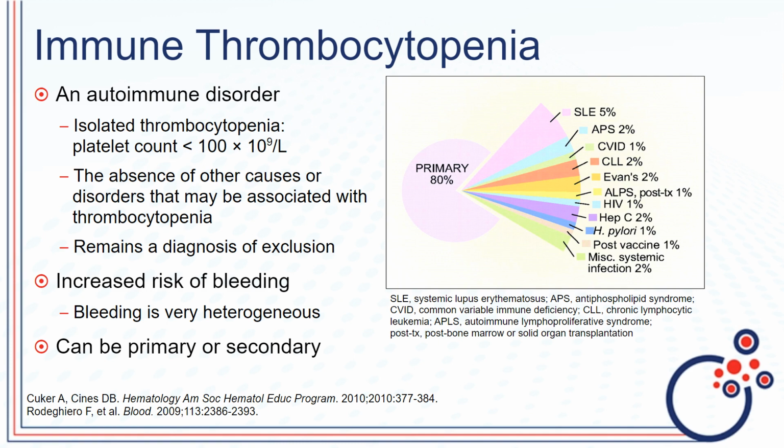So immune thrombocytopenia, or ITP, is an autoimmune disorder that's defined as having an isolated thrombocytopenia based on a platelet count less than 100,000 in the absence of any other cause or disorder that may be associated with a low platelet count. And even in our modern times, it really truly remains a diagnosis of exclusion. There's an increased risk of bleeding associated with the low platelet count, but it's important to note that bleeding is very heterogeneous and not all patients will present with the same degree of bleeding, even if they have exactly the same platelet count. ITP can be classified as either primary or secondary, and as shown here, the majority of cases, almost 80%, will be primary, with then some associated secondary ITP related to the condition shown here.